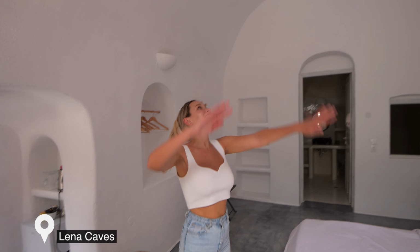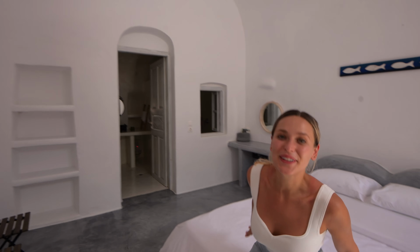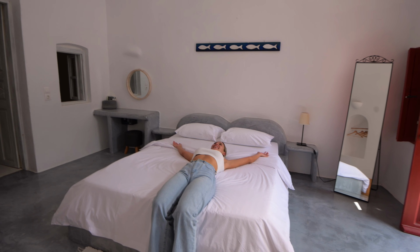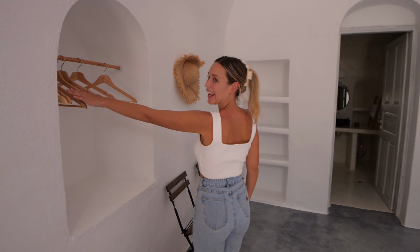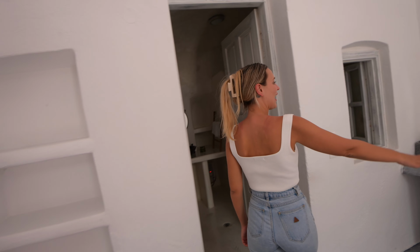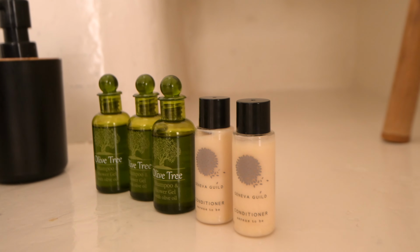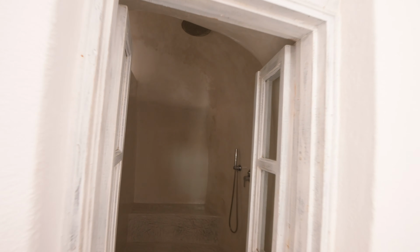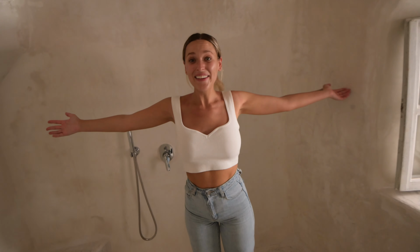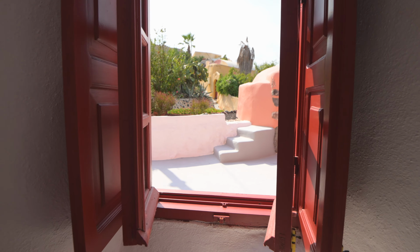Look at the architecture. We've got a beautiful dome roof, a very comfortable looking bed. Yep, that's gonna do just fine. And then we've got a little cute space to hang our clothes, some shelving area, a little cheeky makeup station, perfect for us ladies. This is divine. Come see the shower. This is the cutest thing. Look how big this is. This is so nice. And it's so pretty outside.